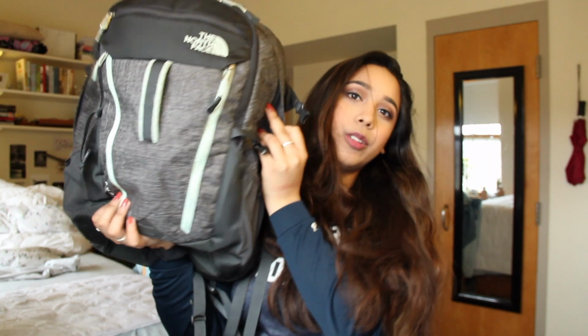So I really like all of the compartments, and you guys will see as I go through them what I keep inside. I think I'm going to start with the very top pocket, and in this top front pocket I pretty much have whatever I need to access the most frequently. So I usually have my phone, and this is just a floral phone case and it's just a phone.